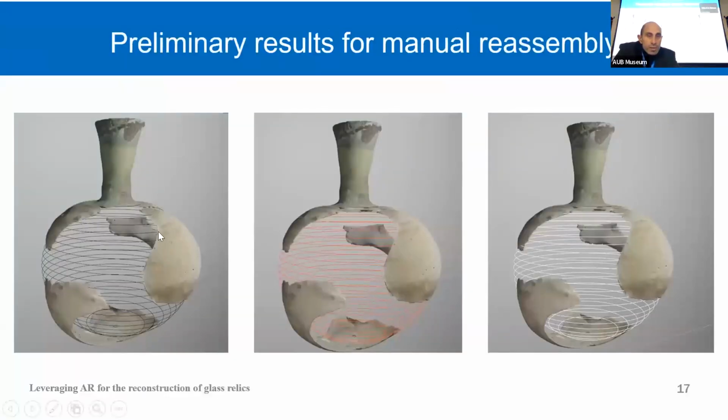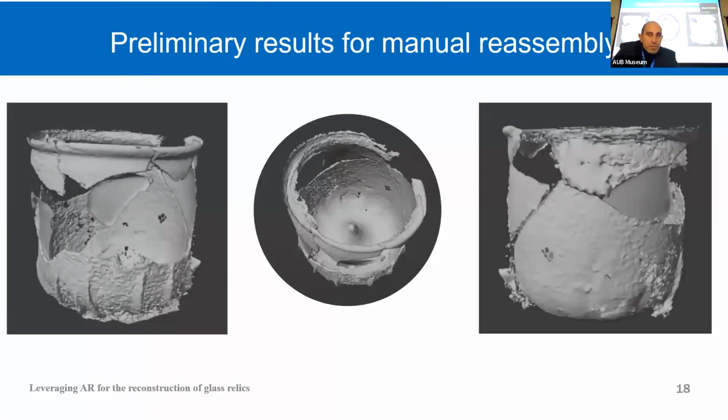Here's another result from way back, again manually done. This was scanned using structure from motion, and then we introduced a wireframe to give it a little bit of structure for people looking at it. Now, the advantages here go beyond just the renovation. In some cases where you cannot renovate or you don't want to renovate, you can show the visitor the 3D model versus showing a reconstructed object. Here are some other results. This was all manually done.